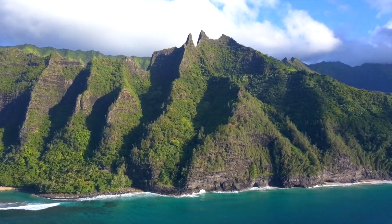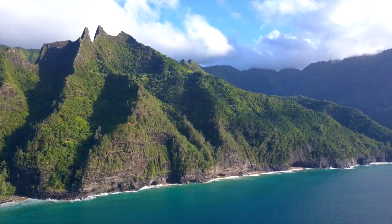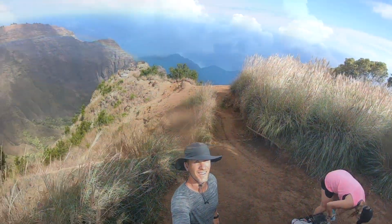This is the Nepali coast where Jurassic Park was filmed and a lot of other movies. It's just breathtaking, absolutely insane. And this hike was really difficult, but absolutely worth it.